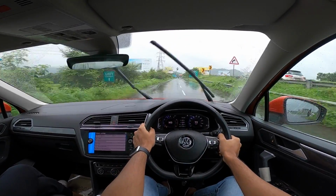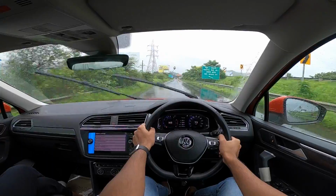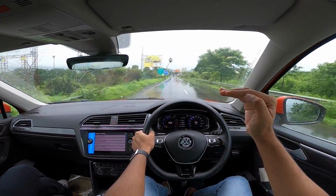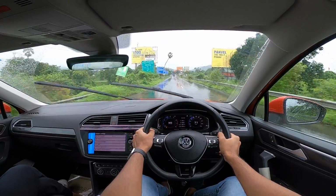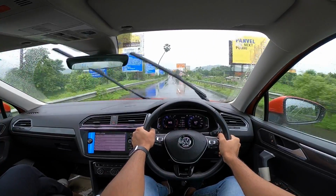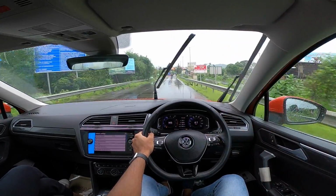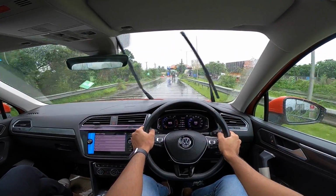Now, the ride quality is typical of what you would see in European cars, which means that it is on the stiffer side. At lower speeds, you can feel that stiffness. At higher speeds, though, it is beautifully flat, and high speed stability is absolutely sensational. It's so sensational, you can barely feel anything at high speeds. It tracks dead straight. Superb stability.